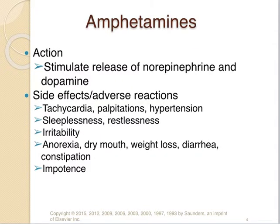One class of medications that we need to discuss is amphetamines. They stimulate the release of norepinephrine and dopamine, the neurotransmitters. Amphetamines and related anorexins are those drugs that decrease appetite, so you don't feel hungry and you don't eat as much. These are greatly abused, and long-term use of amphetamines can produce psychological dependence or tolerance. Tolerance is a condition in which larger and larger doses of a drug are needed to produce the initial response.